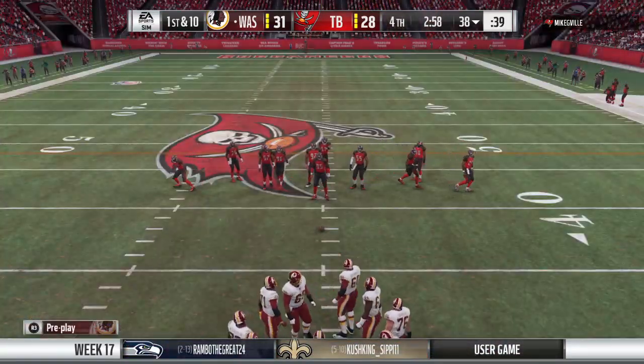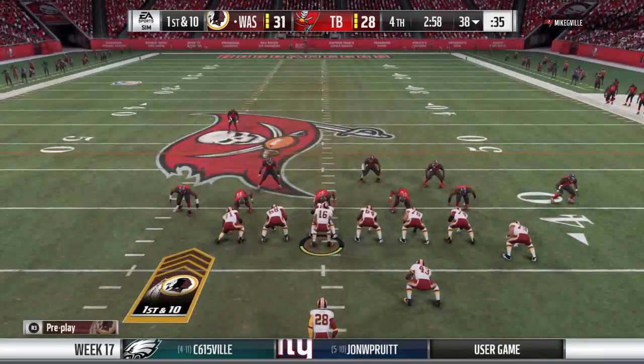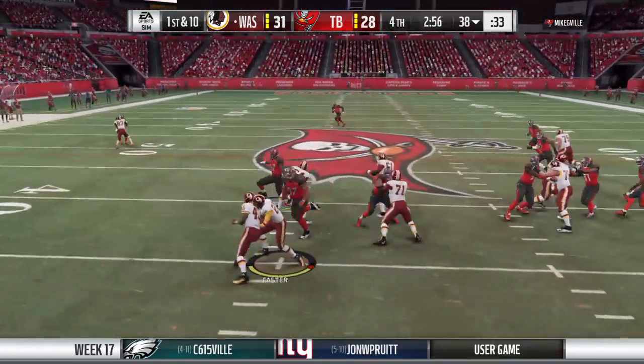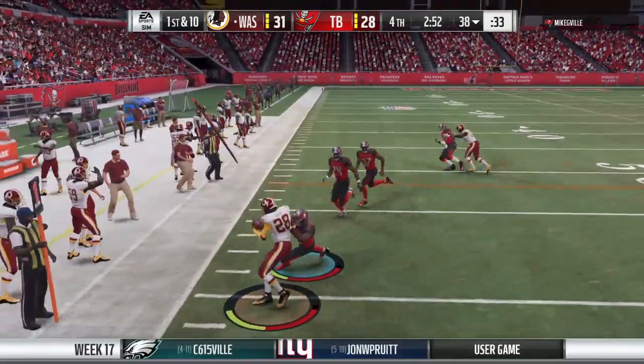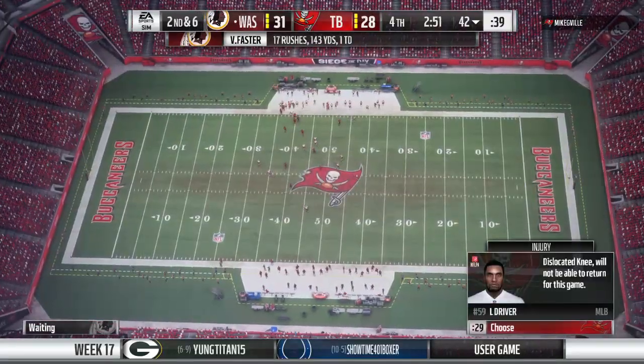Well, we had a number of good games in the afternoon sessions, but this Sunday nighter might top them all. So we come up here on 1st and 10. A handoff as they run the counter play. And some room to maneuver. Call it a gain of 4 on 1st, and that'll make it 2nd down.